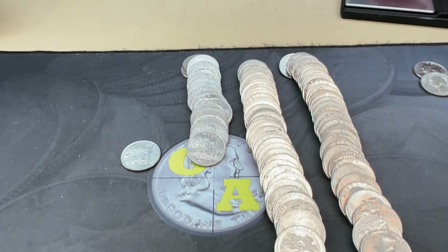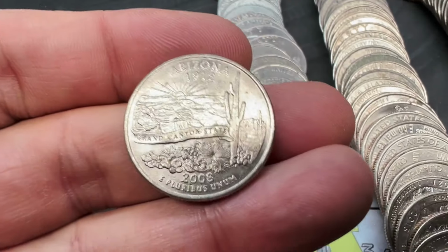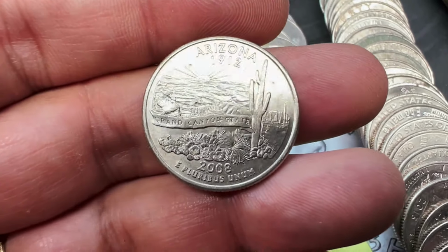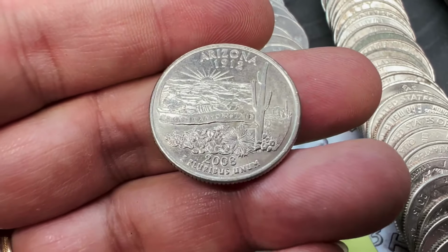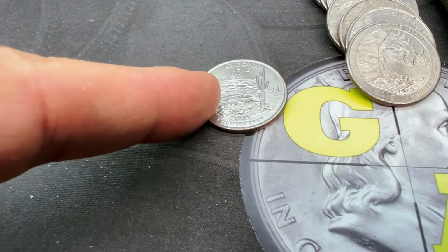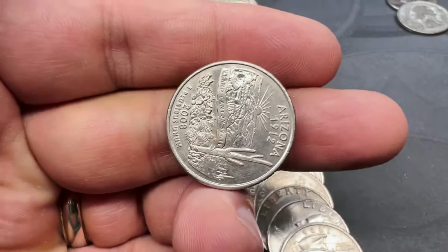So we are down to our last three rolls, and I have found the 2008 Arizona Extra Cactus error. And I feel like one of my quarter hunts without finding at least one of these would be a travesty, because I find these all the time. Now, if you're curious what that means, looking through this roll, I had one earlier, so I pulled it out for comparison.